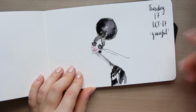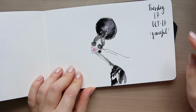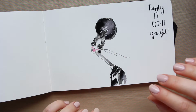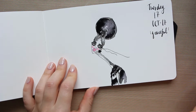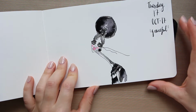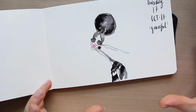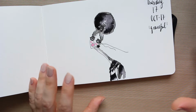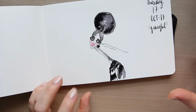Today is Tuesday, and it's day 17 of the Inktober challenge, and today's prompt is graceful. The character that came to my mind immediately is Audrey Hepburn, and in particular the character she played in Breakfast at Tiffany's, Holly Golightly. I loved her hair, her elegance, her gracefulness, that famous little black dress that she wore with the statement necklace.